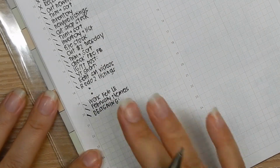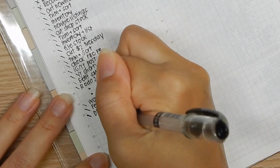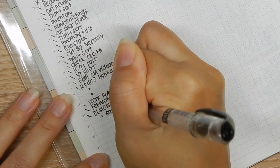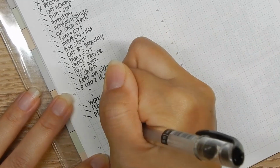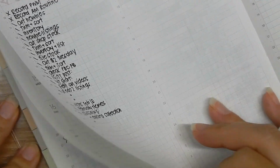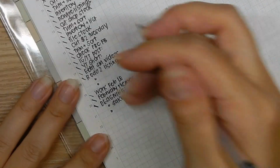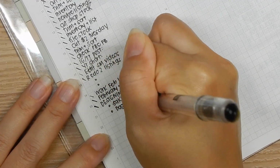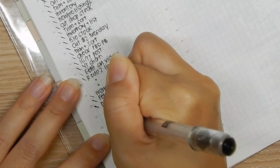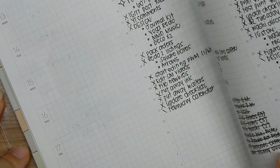I wrote designing, that was only supposed to say design, but whatever. And I'm going to do the Sakura collection. I need to work on that. I completed the boxes, and the boxes is always where I start, so I can kind of get the vibe of the theme or the vibe of the collection. And yeah, I still make icon stickers even though they don't sell as well. I still make them in case people are still using icon stickers.